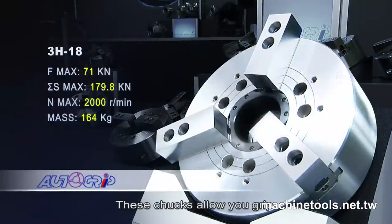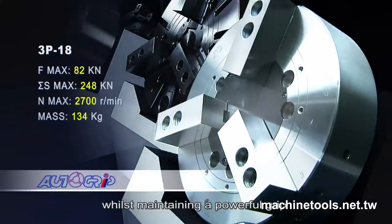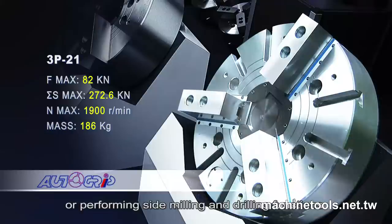These chucks allow you to grip extra large or irregular geometry workpieces with ease, whilst maintaining a powerful grip to guarantee your machining accuracy, whether you're cutting at high speed or performing side milling and drilling functions.